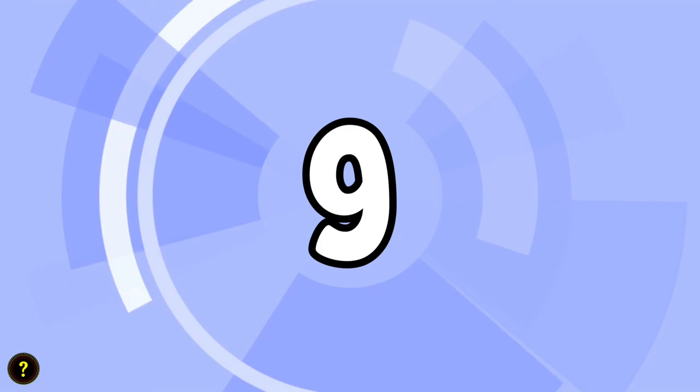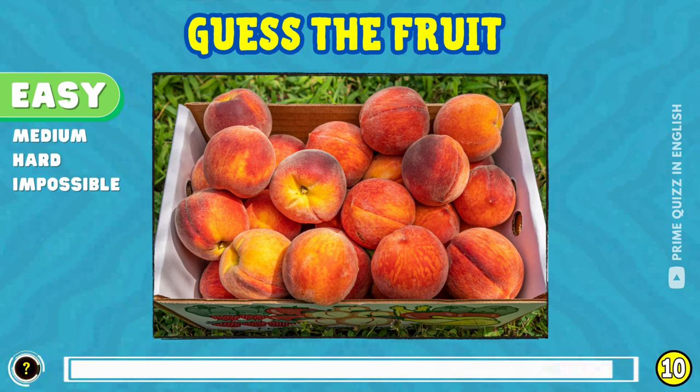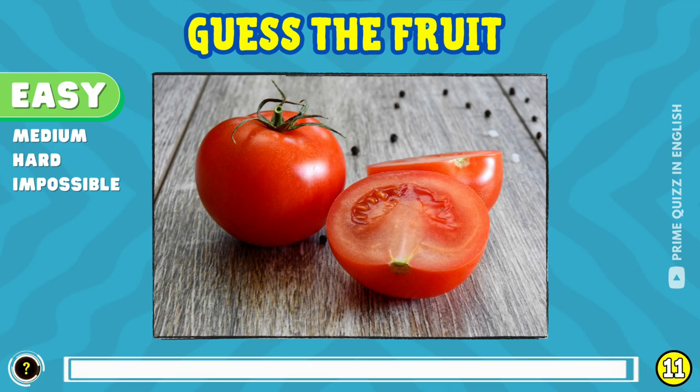Number 9. Guess this fruit. Pineapple. Number 10. What is the name of this fruit? Peach. Number 11. Guess the name of this fruit. Tomatoes.